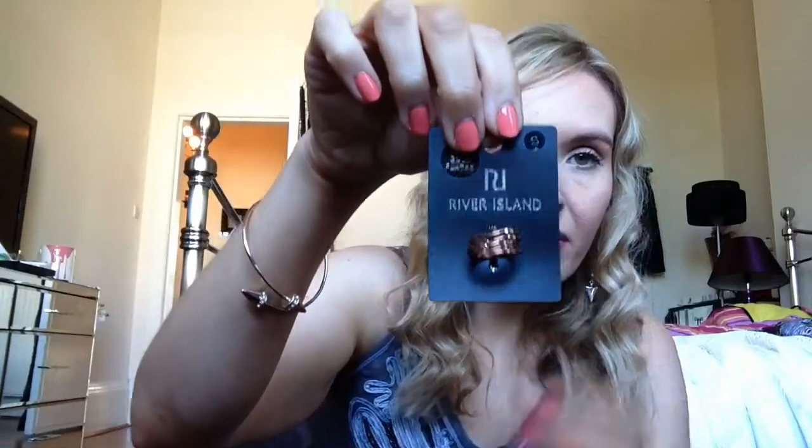Next thing I picked up was these rose gold plated rings from River Island. It is a set of 5 rings, and they're kind of wavy. If I just show you what they look like on my finger, they look like that when they're all worn together. Obviously you can wear them apart. I actually went into River Island looking for one of these midi rings that sits just above your knuckle, but I couldn't find any. So I thought if I bought the smallest size in these it might be perfect, but actually they fit my finger fine, but I still love them, so I'll definitely be taking them to New York.